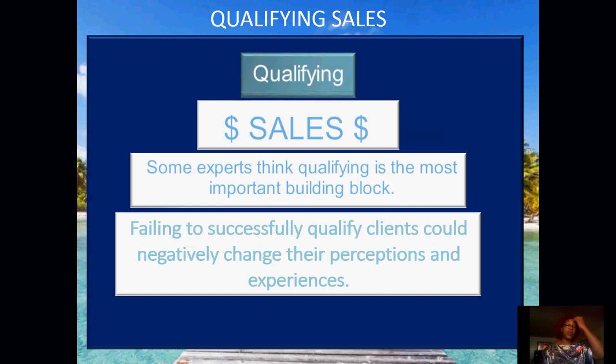So now we're going to go into qualifying sales. I'm going to go through this as quick as possible because I know that we're getting a little later. We have 15 minutes to go through this. So qualifying sales, guys, this is one of the areas where a lot of travel agents are very hesitant because we don't know what to say, we don't know how to say, we don't know what to do. And this is going to kind of give you an idea and give you some confidence to give it a shot, okay? Some experts think that qualifying is the most important building block.